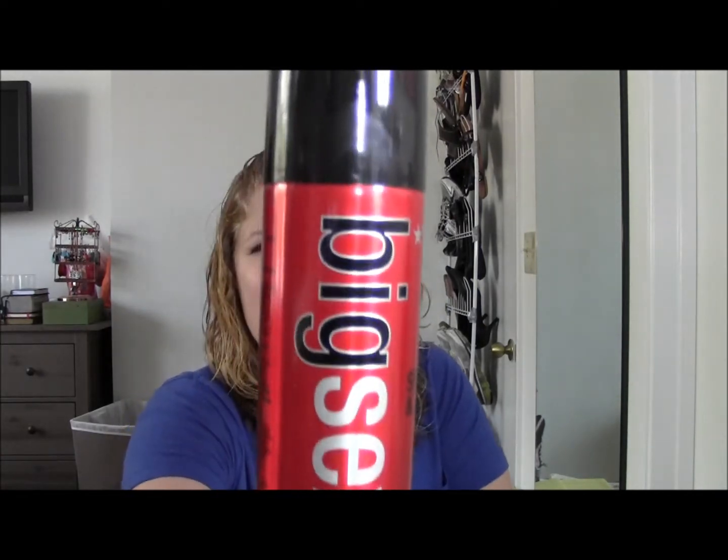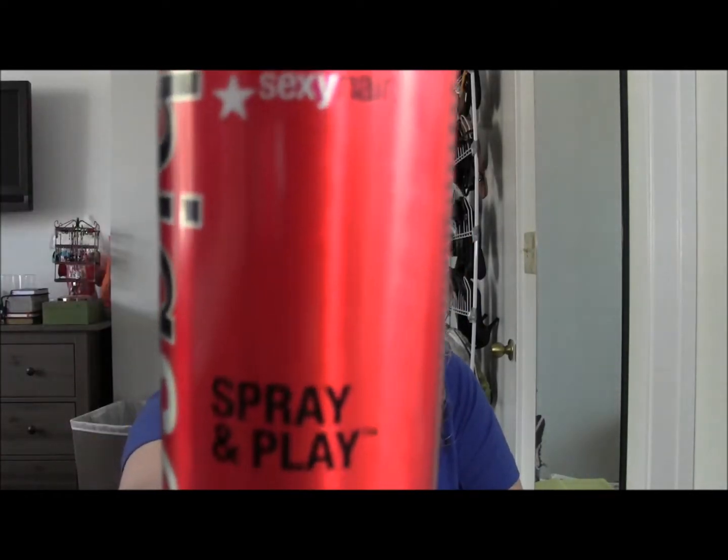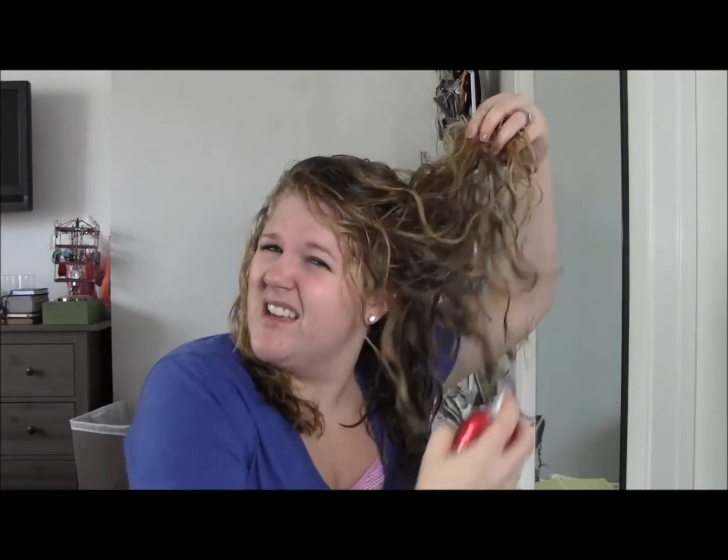The last thing that I do is I get my hairspray. Now this is just a big sexy hairspray. It's the spray and play. It's the lightest flexible hold. I bought this because it was on sale at Ulta and I'd heard a lot about it and haven't tried it, so this isn't like my holy grail hairspray or anything. It's what I have right now. And I just kind of like to lift my hair and really give it a nice little spray.